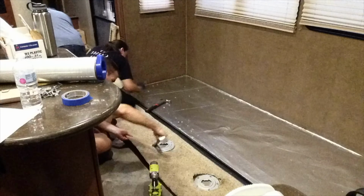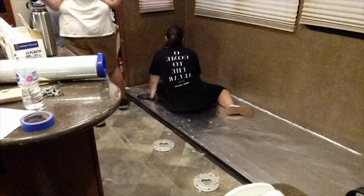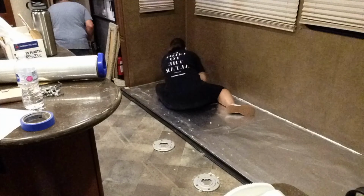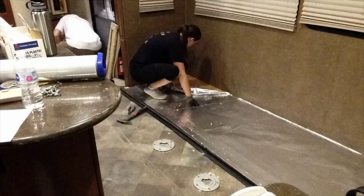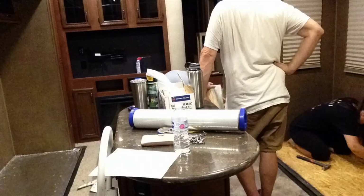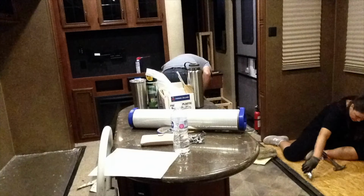If you're planning to remodel an RV, just know that things aren't ever going to be as easy as you think, even down to the demo. I know that I was sitting in that floor forever pulling up staples. I think the guy just went hog wild with the staple gun. I don't know what was up with that. They were all over the place.